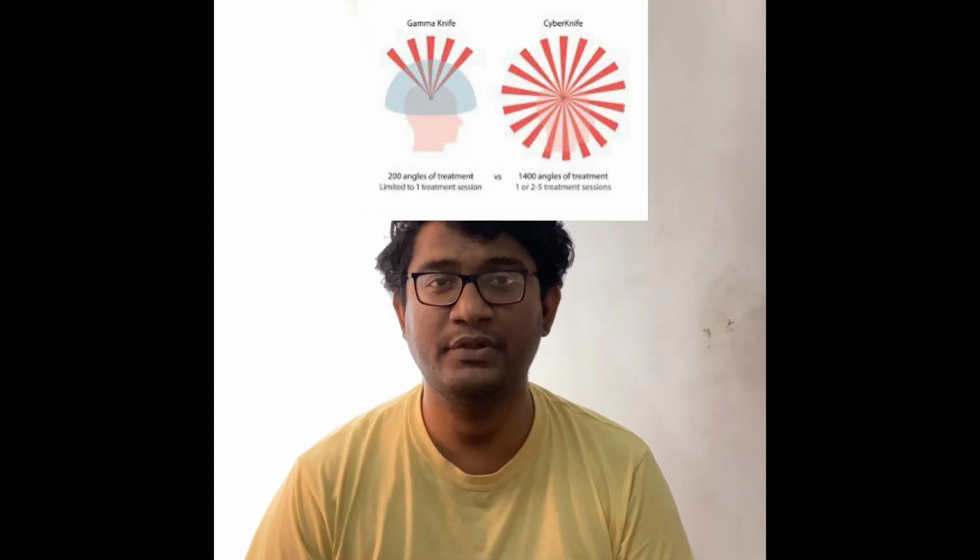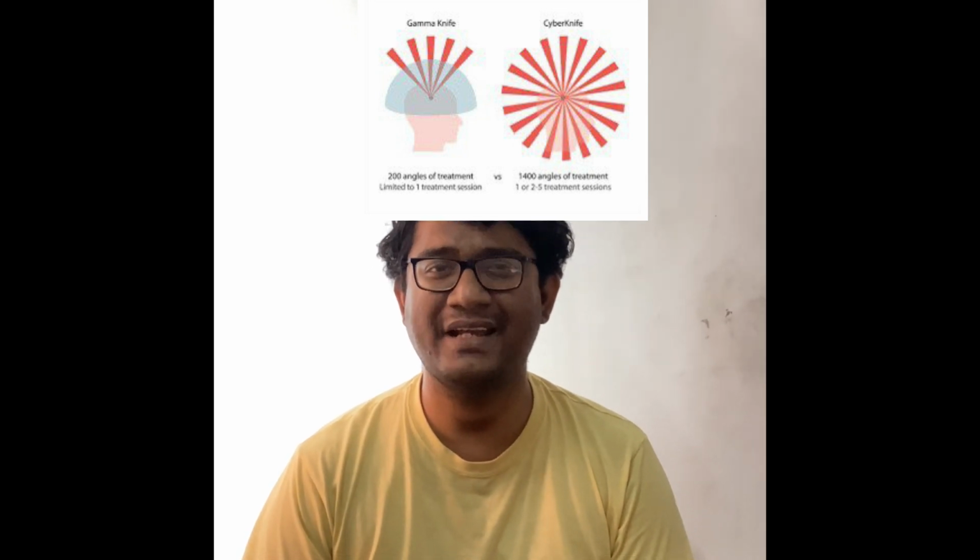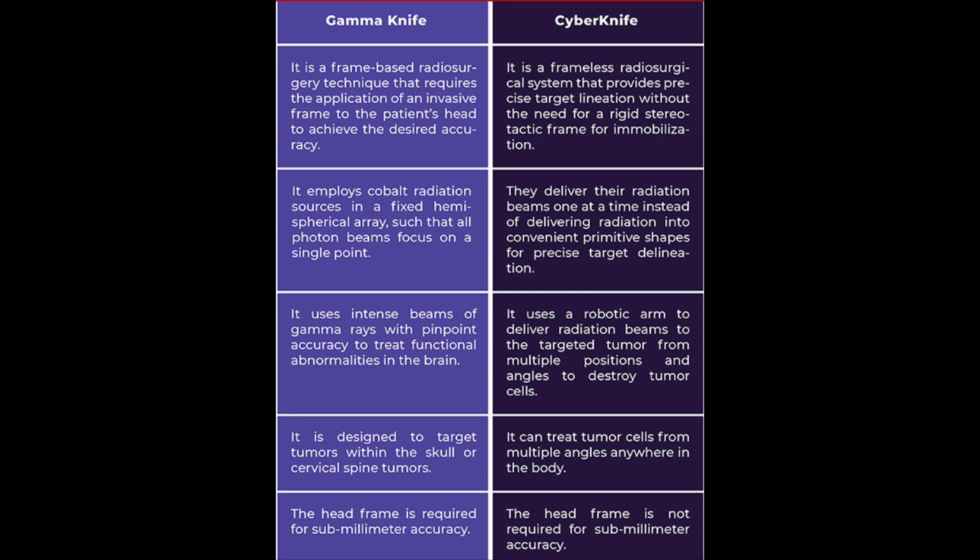This is an important distinction. CyberKnife is the technique of stereotactic radiosurgery which can be used for lesions all over the body. The other similar sounding technique, that is gamma knife, is very different. Gamma knife is so far only restricted for use in intracranial lesions and very limited cervical spine lesions. So don't make the mistake of thinking that gamma knife and CyberKnife are the same thing. In fact, on your screen you'll be able to see the various differences between gamma knife and CyberKnife. So if you can't recall CyberKnife, don't make the mistake of describing gamma knife when you're writing the answer. They are very different entities.